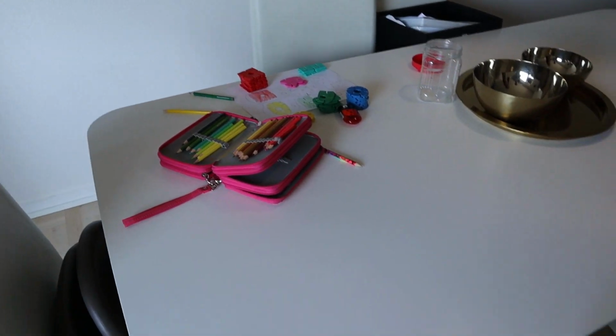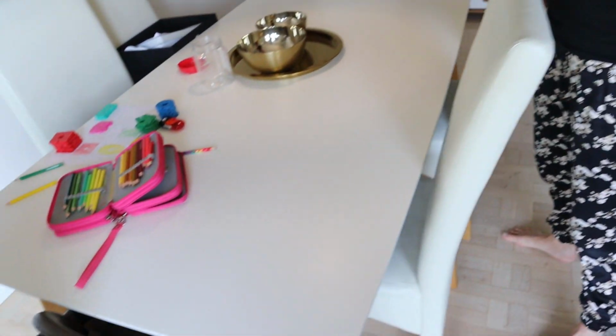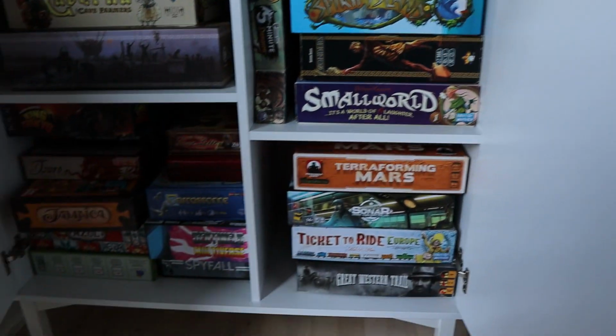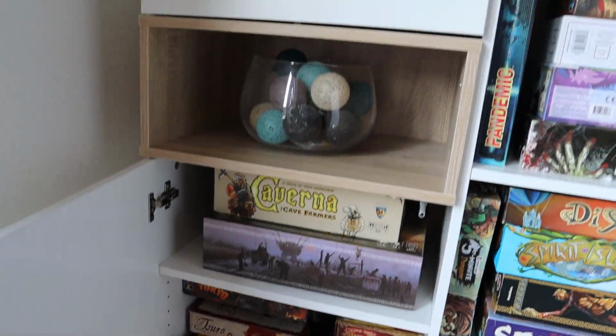Yep. But why do we have such a big table? We do like to entertain. We do. So we got a big table with these attachable table ends, because we like to play board games with a lot of people. We have a whole cupboard dedicated to board games. Oh, our pride and joy. Oh, beauty. And this is not all of them, but these are the most important ones, I think.